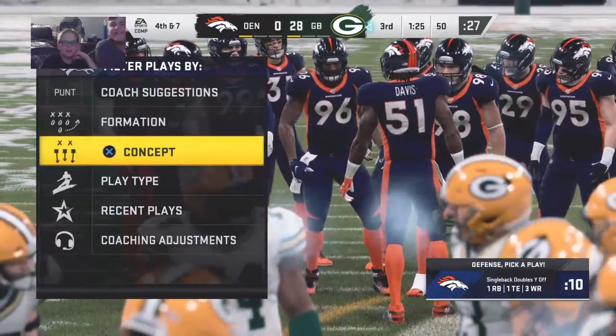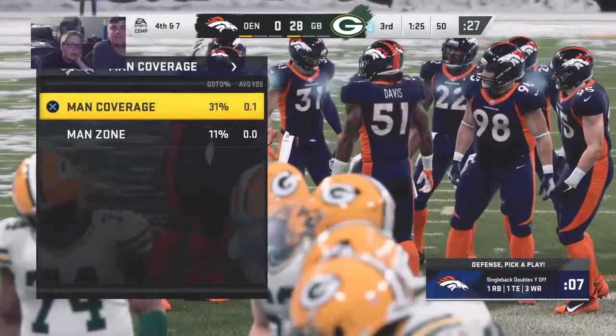Okay, go to the 1-yard line and tackle me. I'm going to tackle you, okay? Go to the 1-yard line, okay?